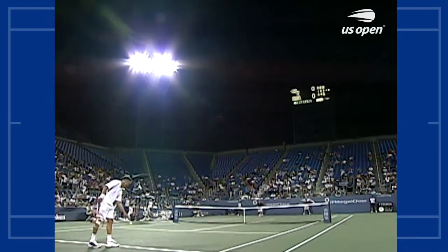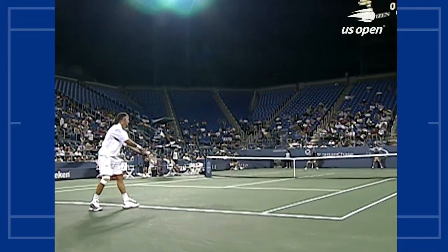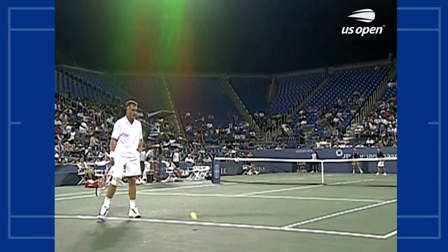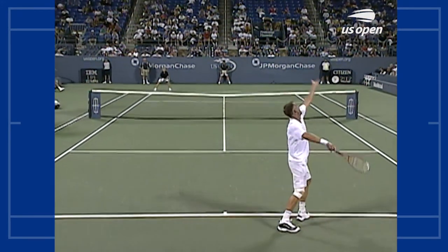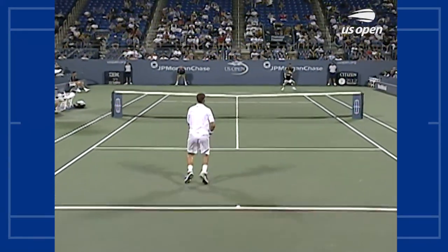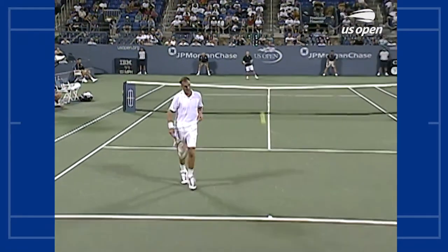So here we have Todd Martin serving 6-5. Take out this match. Move through to the second round. Face Spaniard Tommy Robredo. From Todd Martin. He's up 15-love.